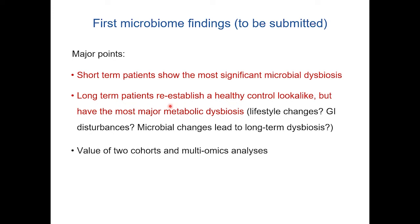Long-term patients, the ones who had the disease for more than 10 years, sort of reestablish a healthy control look-alike, but they also have a major metabolic dysbiosis, probably leaking from the gut microbiota. This could be life changes, GI disturbances, and various other factors. We're trying to figure that out.